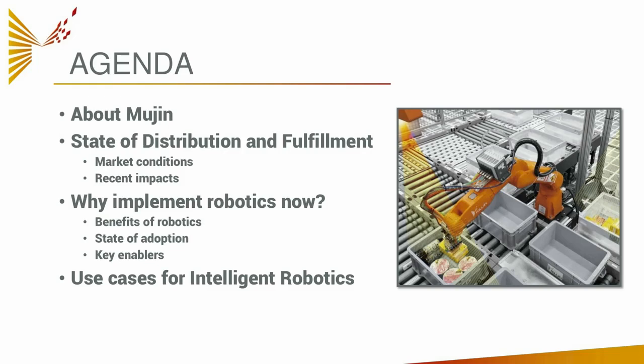Then we'll go into what is the current state of distribution and fulfillment. What are the market conditions? What are the recent impacts? We'll talk a little bit about COVID-19 and how it's impacted distribution, logistics, fulfillment. And then really answer the question, why should you implement robotics now?